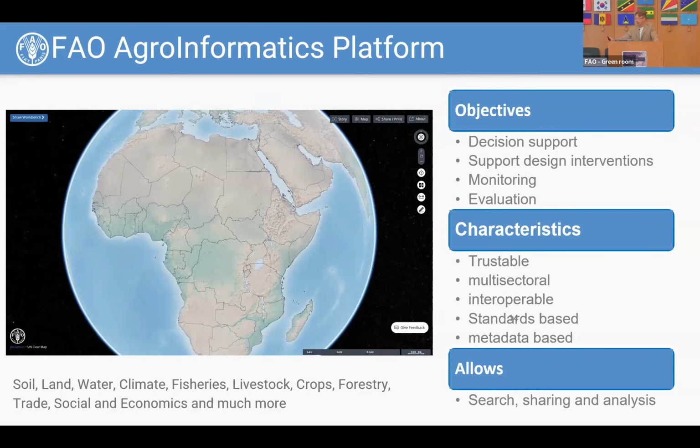The platform also allows the ability to search, share, and perform basic analysis. So in terms of the data that we've assembled within the platform, we've taken it from various units within FAO, from space agencies, NGOs and governmental partners. We're currently covering as the key channels soil, land, water, climate, fisheries, livestock, crops, forestry, trade, social economics, and many other areas, as you will see shortly.